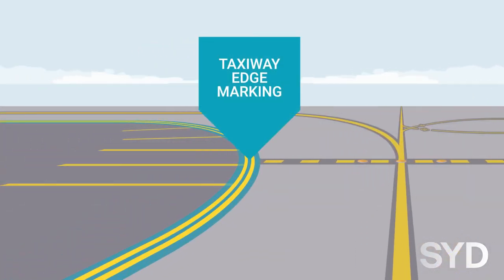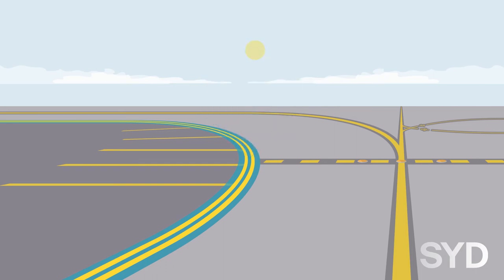Taxiway edge markings consist of two continuous yellow lines on the edge of the taxiway. These markings can be supplemented by blue lights. Double yellow lines also delineate between low-strength pavement to high-strength pavement. Single yellow lines stemming from the double yellow lines indicate low-strength pavement.